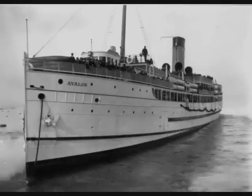Out towards Palos Verdes Point is this ship called the Avalon. It was a ship that carried people back and forth to Catalina, and it sunk out there. Around the LA harbor side, this was another gambling ship from the 1920s. That's about 4 miles off the coast there.